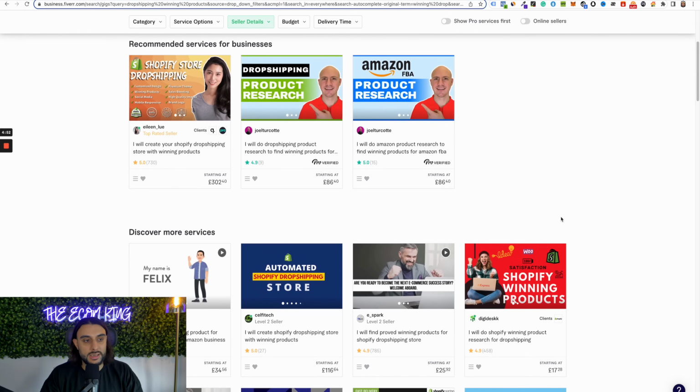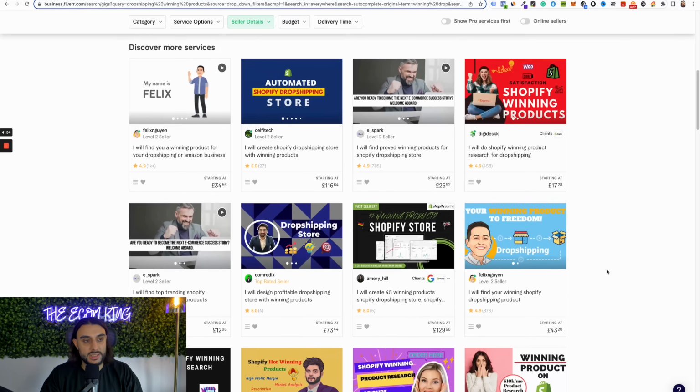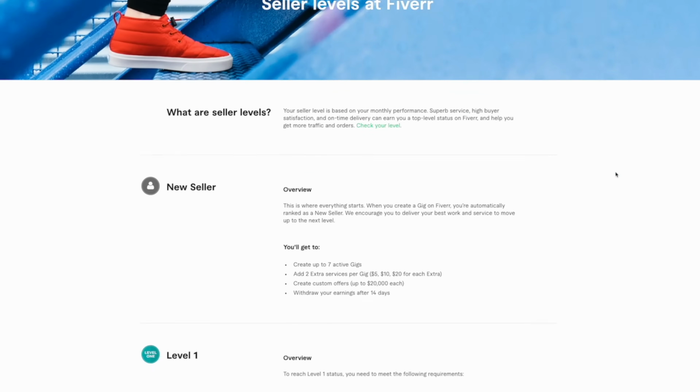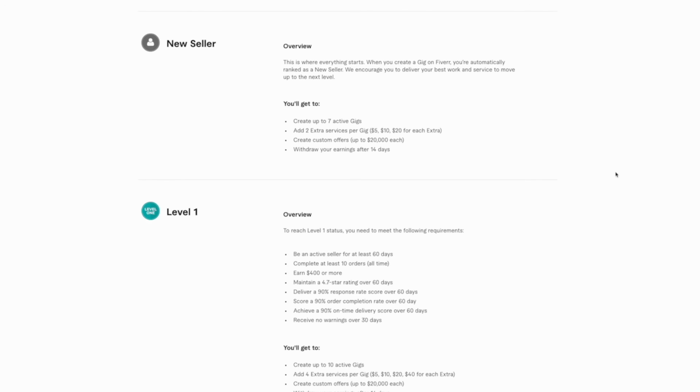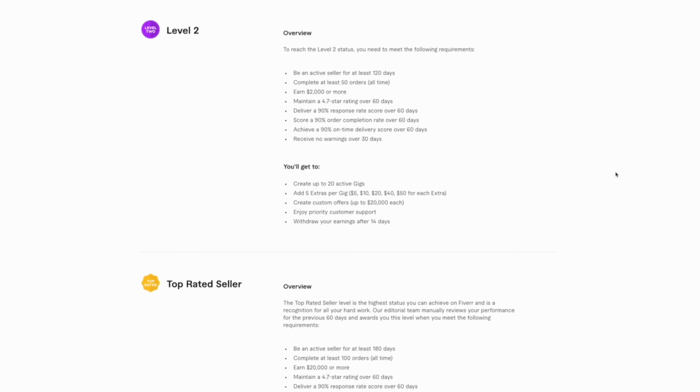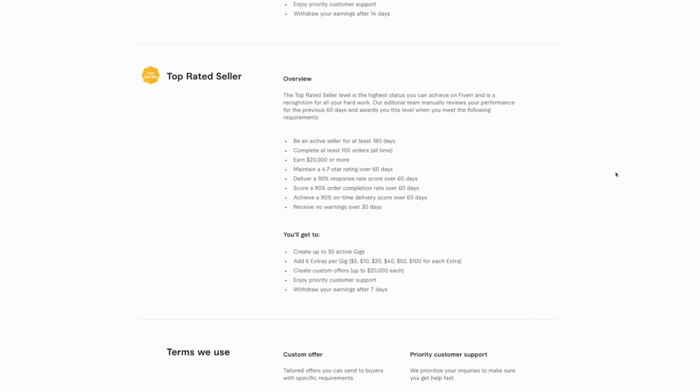Now, if I keep scrolling down, there's going to be other services. You can see here all of these people are offering the same service. You've got some people that are level 2 sellers, you've got some people that are level 1 sellers. Now, what does this mean? You start off as level 1 and you work your way up to potentially Fiverr Pro. Now, depending on their level, depends on their experience and their reviews and how long they've been using Fiverr for as a freelancer.